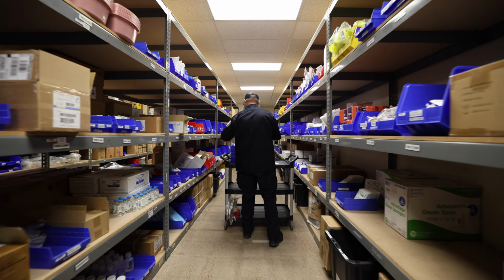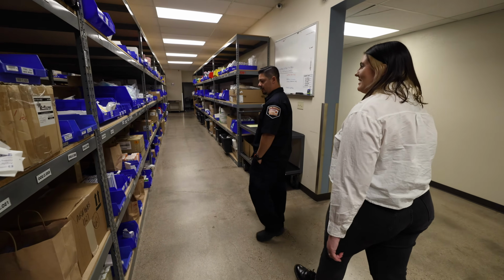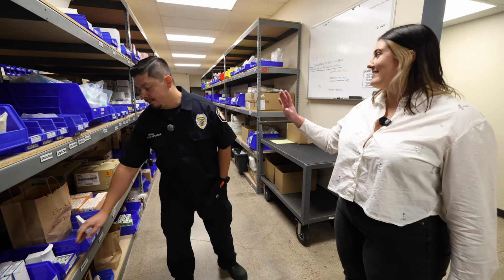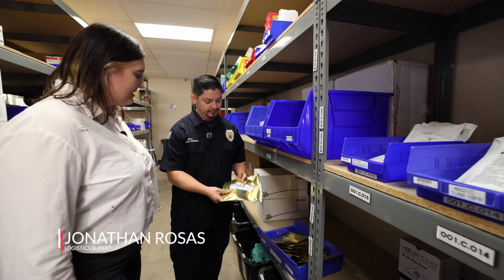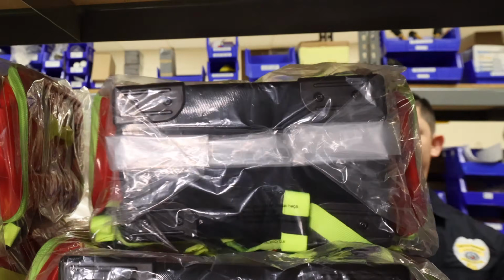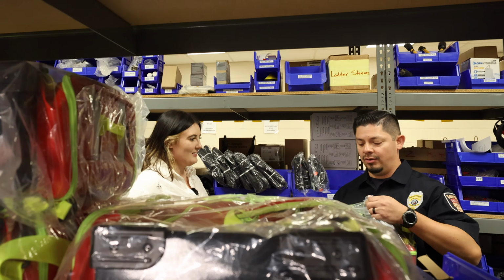So this is our main warehouse. Logistics supervisor Jonathan Rosas gave us a tour. I mean, on an ambulance, you have to have everything to save a person's life, so that's what everything here is too. The most ordered item? Electrodes, which is what they use when they're trying to get your heart rate and whatnot. And we provide their bags as well. So all the stuff that they carry when they go on calls.